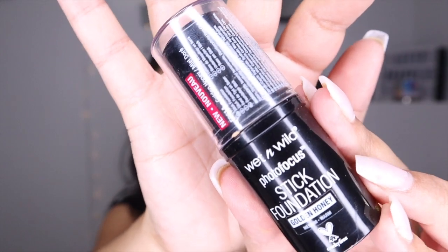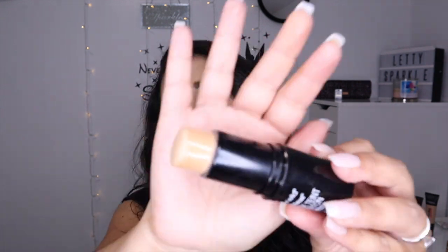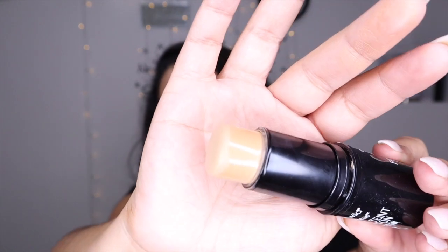I then also got the Wet n Wild Photo Focus Stick Foundation. I'm a sucker for stick foundations. I do like them. And this one again, you get... Does that tell you? Maybe not. I don't think it does. Oh, that's 12 grams. This is a big foundation as well, look. So I've only used it a couple of times, but again, it's very thick, and it's very thick and long.